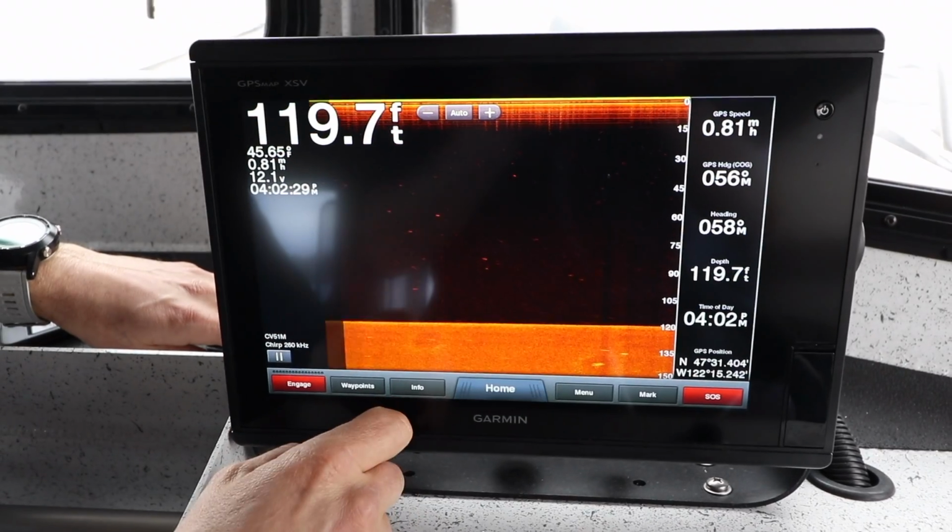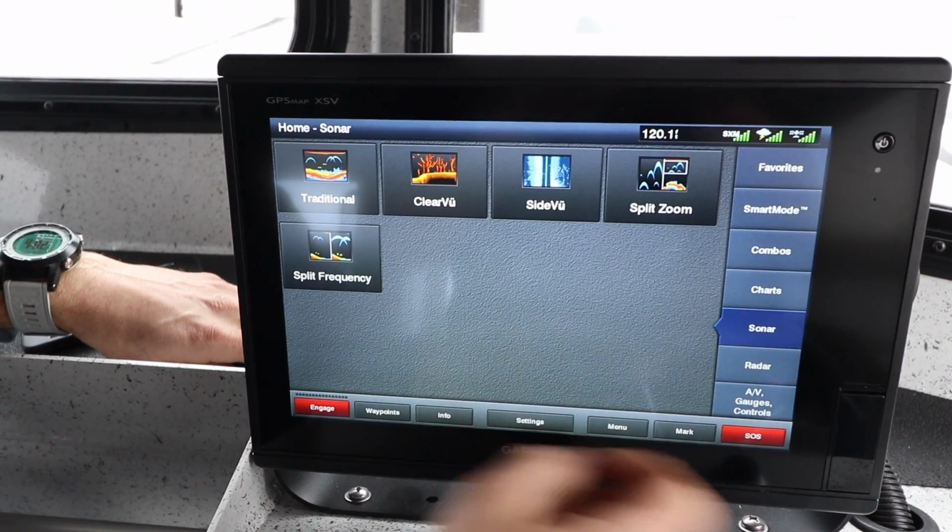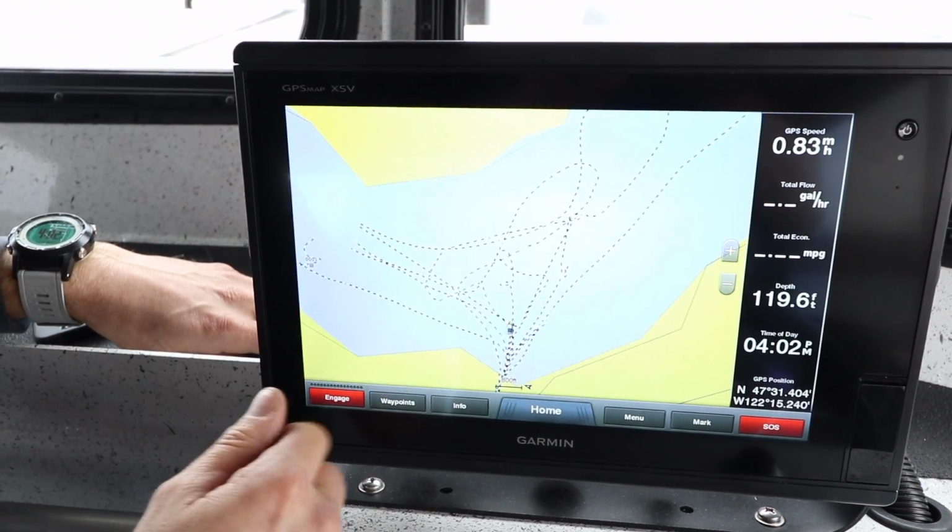Nice Garmin system. 12-inch XSV. This one happens to be a 74-12 XSV. 76-12 XSV has all your standard mapping.